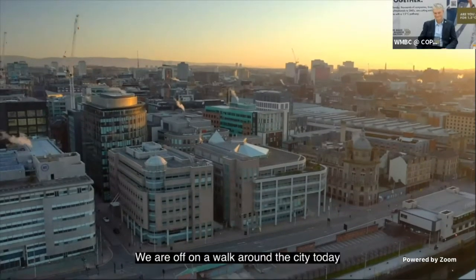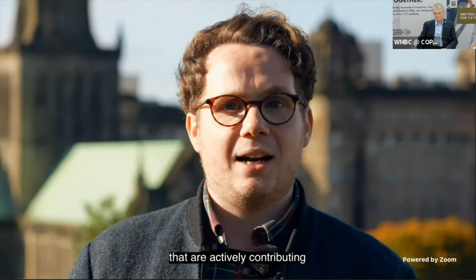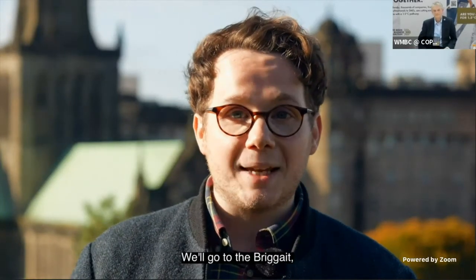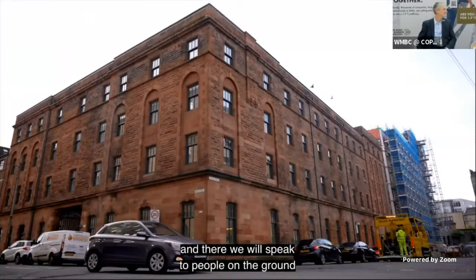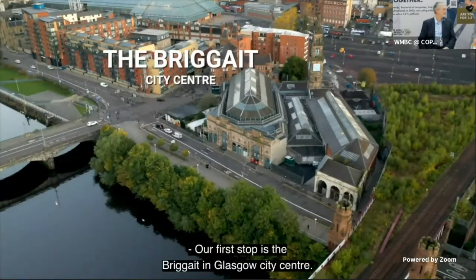We're offering a walk around the city today to visit examples of historic buildings that are actively contributing to solving the climate crisis. We'll go to the Briggait, Govanhill Baths, Central Station and Bell Street Stables. And there we'll speak to people on the ground to find out how these places are contributing to solving the climate crisis. Our first stop is the Briggait in Glasgow city centre.